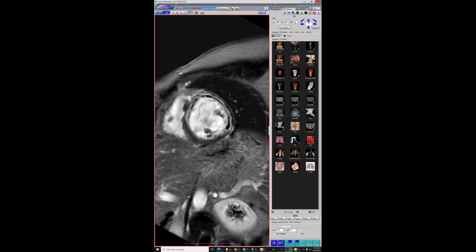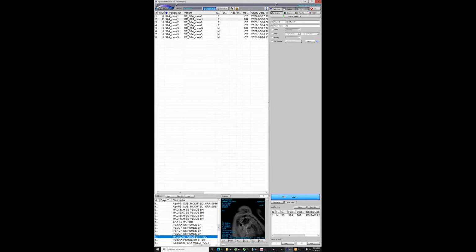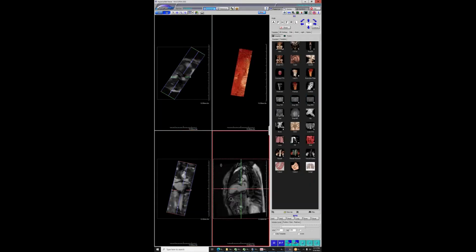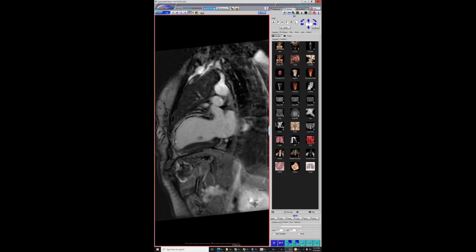I see MVO probably once or twice a year. We don't do a lot of acute infarct imaging, but this is probably the worst case I've seen. I'm sure there's worse cases out there. It's just something we don't image a lot of. And just to show it in some different planes, this black here portends a horrendous prognosis.